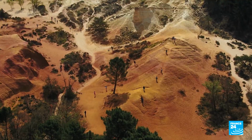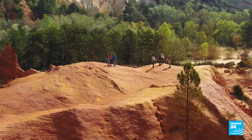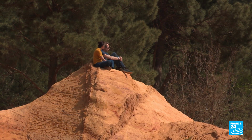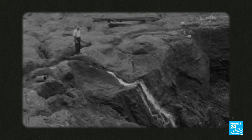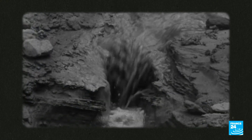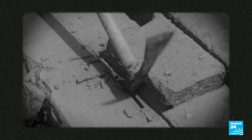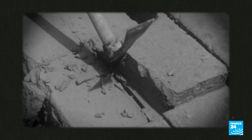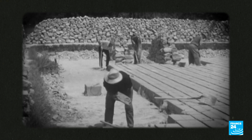But although the colors are natural, it was humans who created this landscape by mining ochre on an industrial scale, starting in the 19th century. The workers started by separating the ochre and sand using artificial runoff, which very gradually eroded these crumbly cliffs of clay. Then, with their strength and their bare hands, they made bricks. The Colorado provençal was one of the largest exporters of ochre in the world.